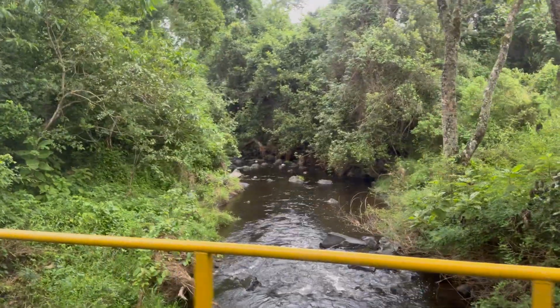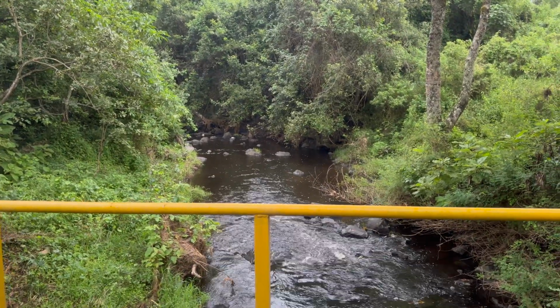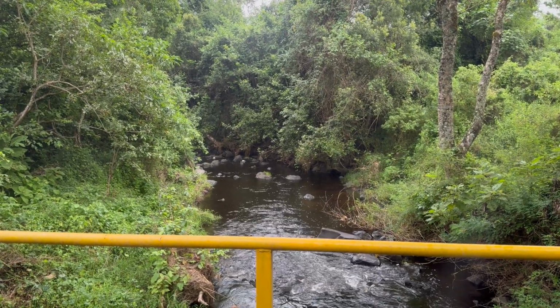We then reached a bridge over the Maji Ya Chai River. The word Maji Ya Chai means tea water in Swahili, referring to the unique color of the water found in the area, which has a tea-like hue due to the minerals and organic matter in the water.